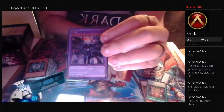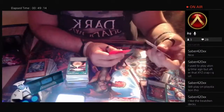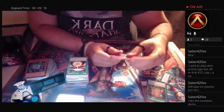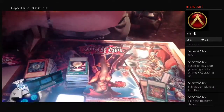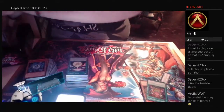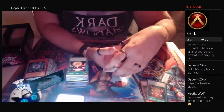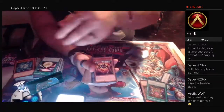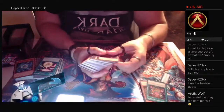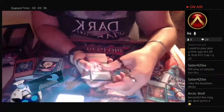Fairy. That looks really cool. To be honest with you, so far it's looking somewhat in between. It's not so much a letdown, but it's not a complete miss either.